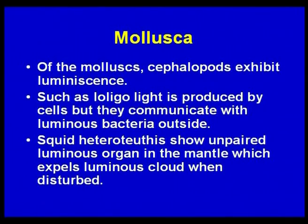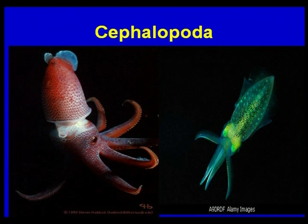The squid Heteroteuthis shows an unpaired luminous organ in the mantle. When they are in danger, they release a cloud of photogenic cells so that the whole organism is clouded with light, and they get protected by the cloud of light. These are some of the best examples for cephalopods. You can see here the loligo and the squids on your monitor.